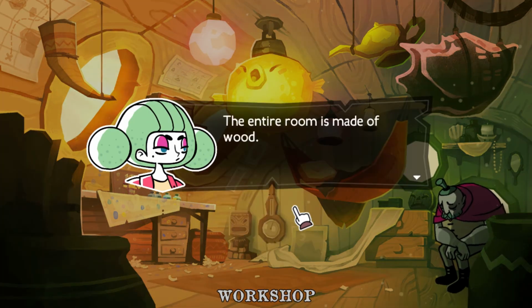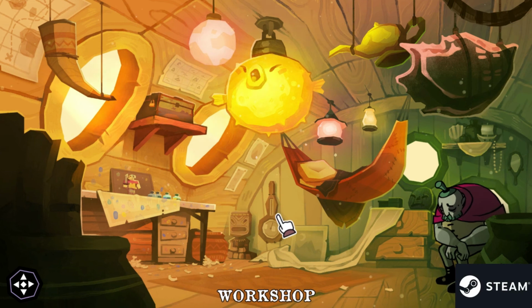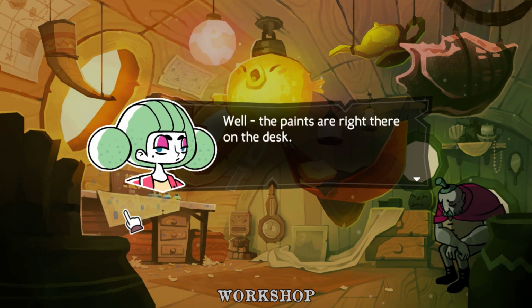The entire room is made of wood. Oh, it's not just made of wood. I think it's the actual hull of a ship. Somebody added on in Friendly style. What's this? A little hand-painted statue. How can you tell it's happy? Well, the paints are right there. Also, I mean, no offense, but you can just tell.